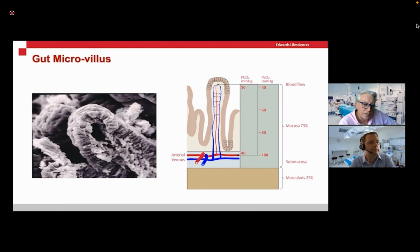So it's a beautiful EM. You can see the microvillus structure there. And on the right-hand side, you see it as a cartoon. So these beautiful finger-like structures that you can only really see properly with an electron micrograph. You can't see them clearly with light microscopy.